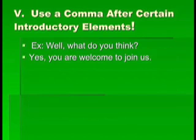Rule number 5. Use a comma after certain introductory words, as in, well, what do you think? And yes, you are welcome to join us.